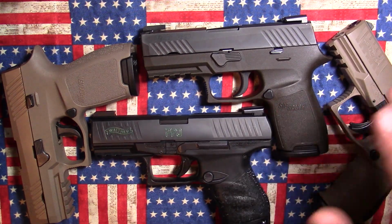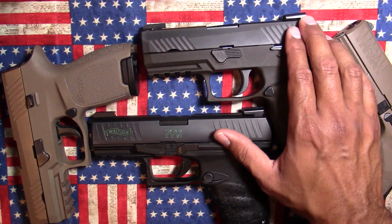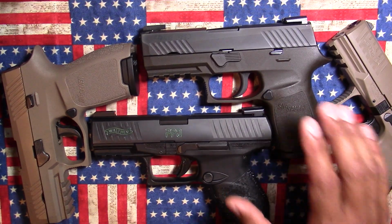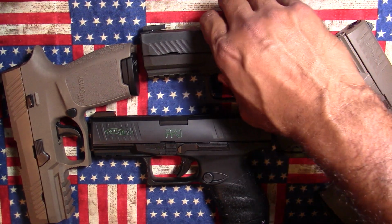If you can test fire it, go out and test fire it at a range or something, and then make your purchase. But I would definitely tell you right now as it stands, these two, the PPQ and the 320, are two of the best premier pistols on the market right now. You can't go wrong with either.